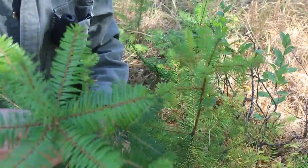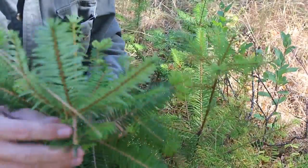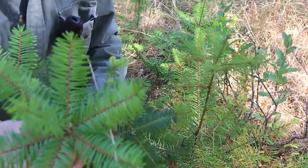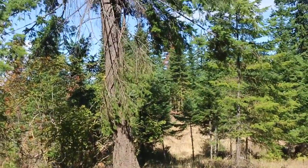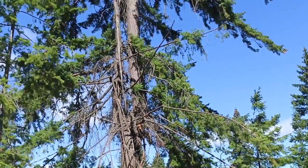Both of them are really nice trees. I prefer the Doug fir because it's just better for building with and lumber, but it's important to have a good variety of species, not just one monoculture. So when you're going through your stand, you've got to make determinations on which trees you want to use for lumber, or primarily which ones you want to use for firewood.